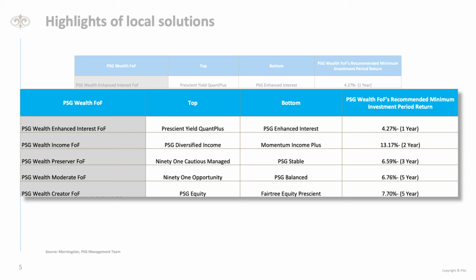Whilst the PSG Wealth Preserver Fund of Fund and the 91 Cautious Managed Fund is the outperformer, with the PSG Stable being the least performer. And over a 3-year recommended minimum investment period, the fund managed contributing 6.65% to the overall portfolio of investors.